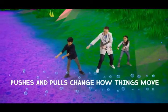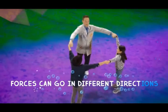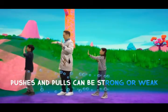Pushes and pulls change how things move. Forces can go in different directions. Pushes and pulls can be strong or weak.